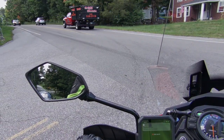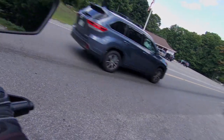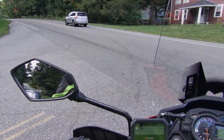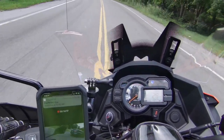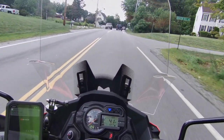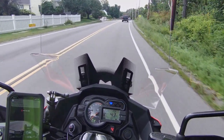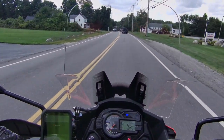And this is a fun intersection. As you can see, there's kind of a blind curve up there. We got cars that way that we don't know. We got a motorcycle that helps us navigate those things. So yeah, where were we?